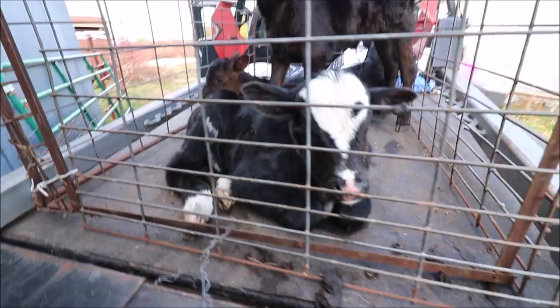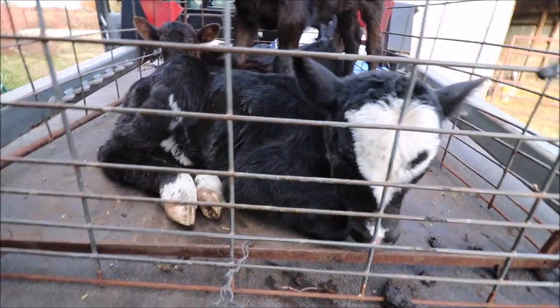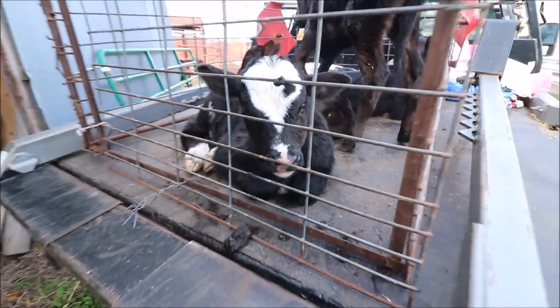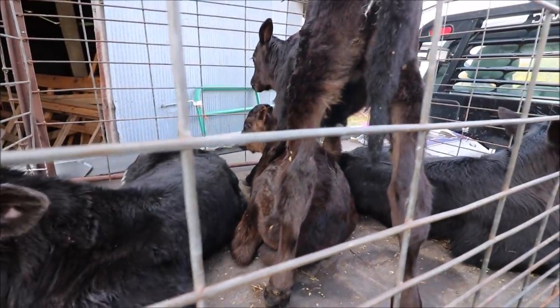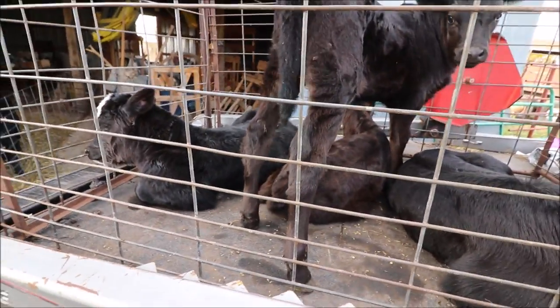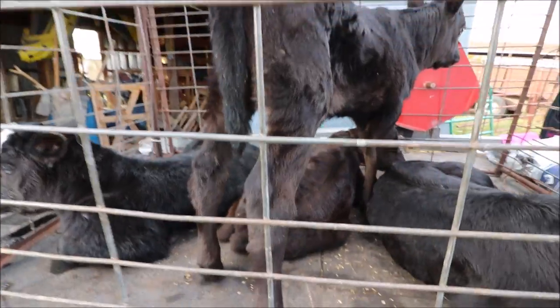Okay, so I'm gonna give you guys a better look at these four heifers here. First you have this one with the white. She has some white on her head and a little bit on her feet. She's one of the bigger ones. And then these two here in the middle, the one that's standing on top of the other one, those two are the small ones, which are ones that I'd be more considering keeping as cows, because I don't want big cows.